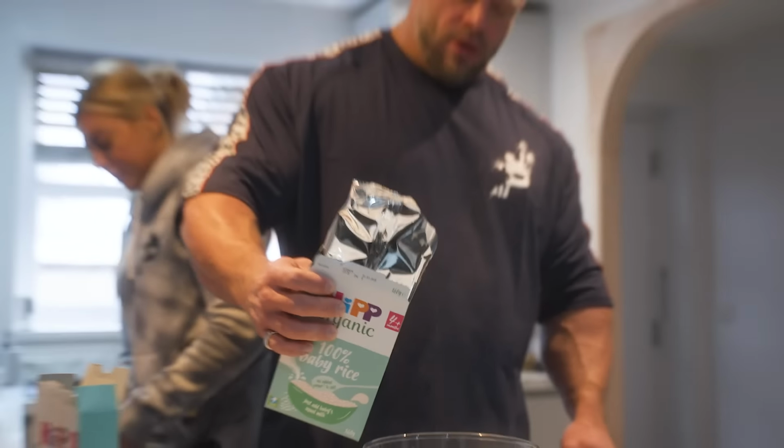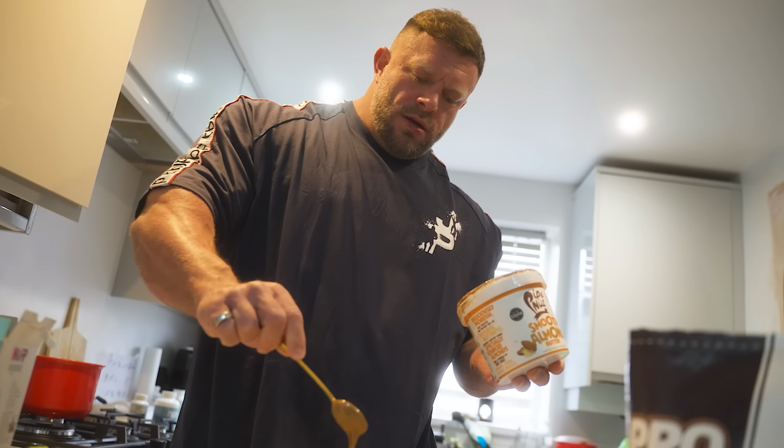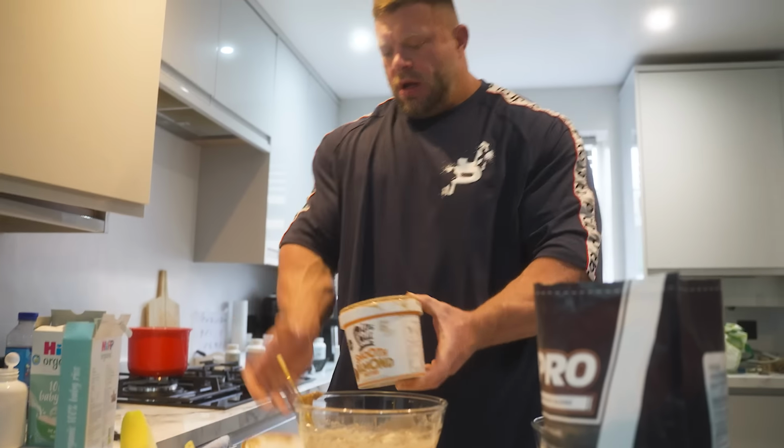I like that little whisk. That's just a travel whisk. Mix that up. 100 grams of banana, actually 107. Twenty grams of almond butter. Then I'll probably just top that up to get to like 175 carbs with a bit of honey or a couple of caramel Snack a Jacks.